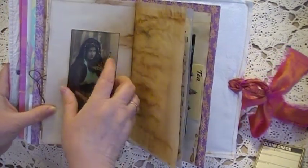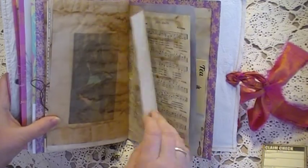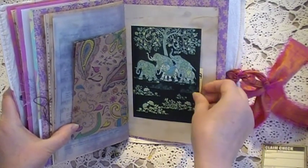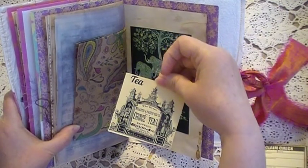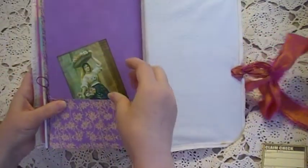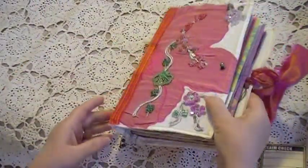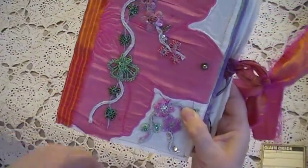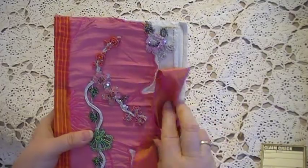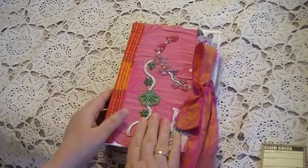Here's another lovely lady, and she's a belly band. More elephants. And then we have a tea. That's the end. I left all the strings on her, and she jingles. And this is real easy how you put that back on the post. So I really loved her. It's one I'd like to keep.